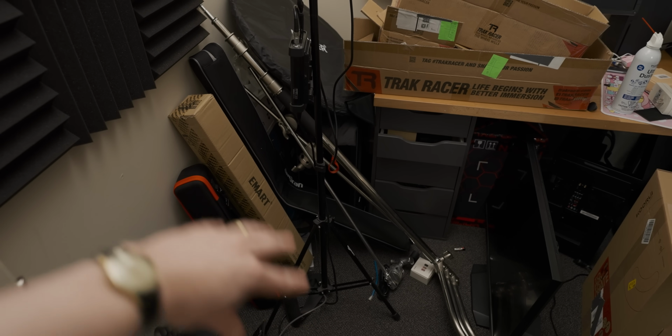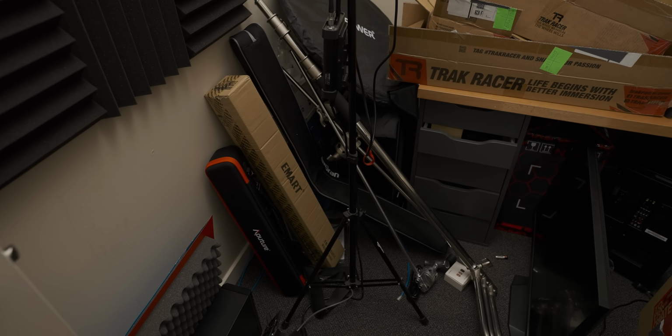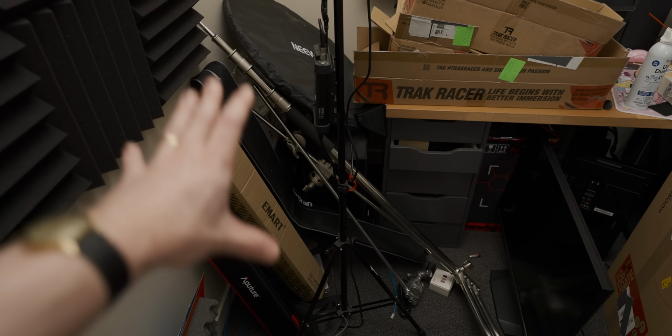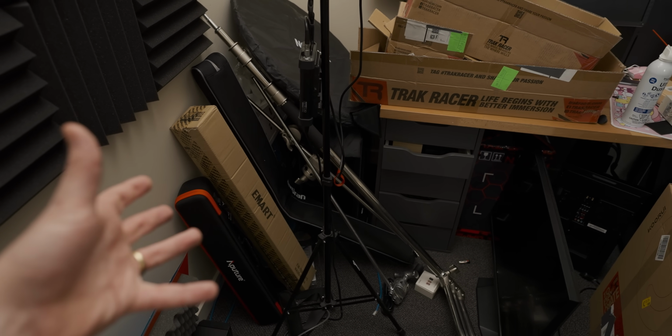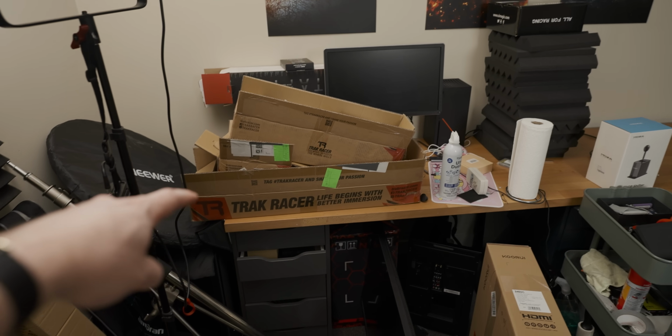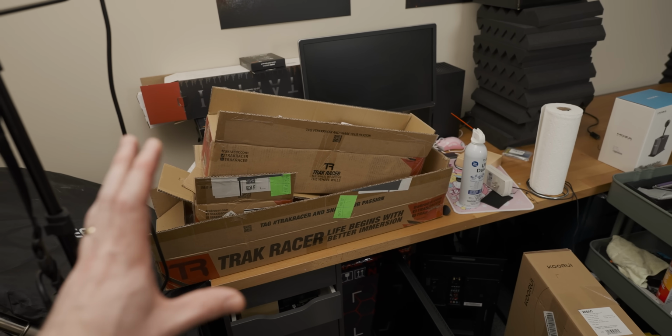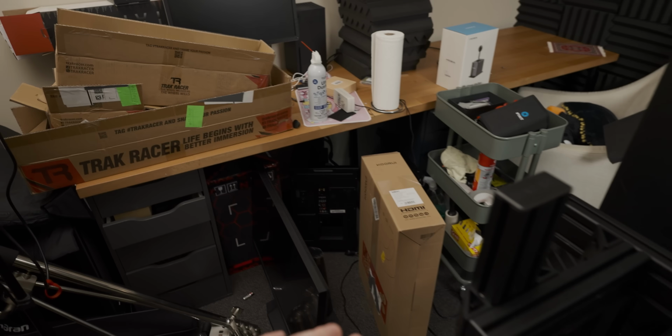Now this is where I stack all of my stands and like camera stuff. This used to live in that other nook. So getting it out of view made it a lot easier for me to pretend like the space was neat on camera. And then next to that, we've got some Trackracer boxes. The sim racing rig is one of the big points of clutter in here other than all of the other crap. But yeah, here it is.